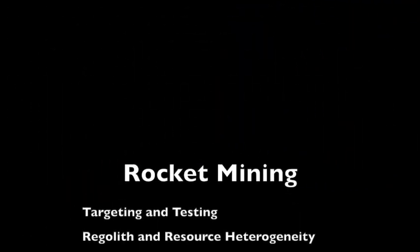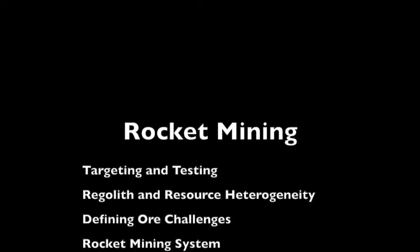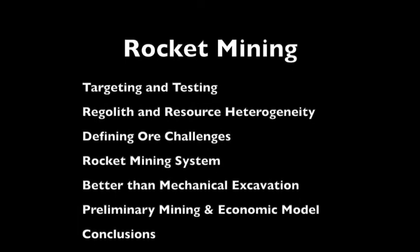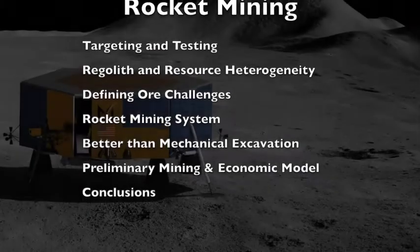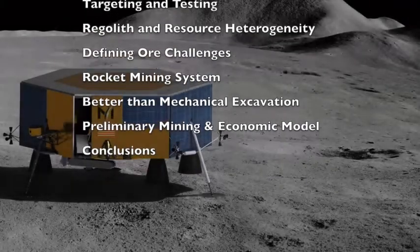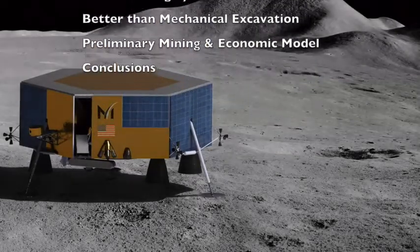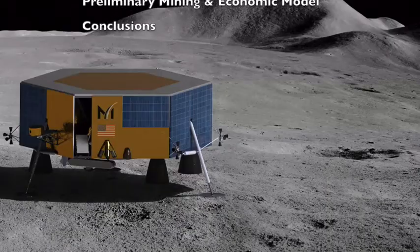In this presentation, I will outline the team's goals of targeting and testing lunar ice resources, examining regolith and resource heterogeneity, defining ore challenges, describing Maston's rocket mining system, look at why it is better than mechanical excavation methods, review our preliminary mining and economic models, and of course, present our conclusions. Let's start with targeting and testing.